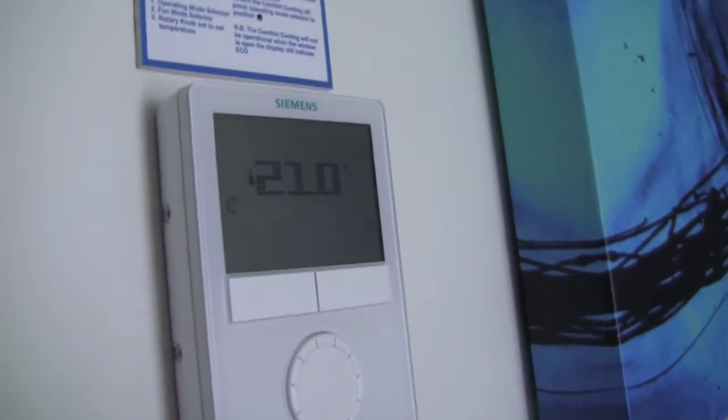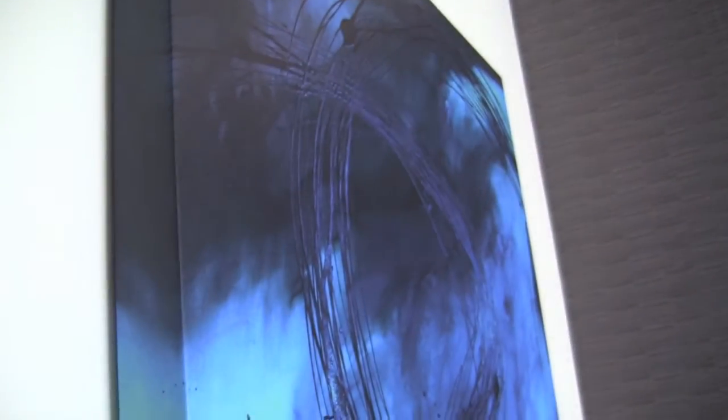There's no wardrobe, but we do get the coat hangers and the open fake wardrobe affair. 1, 2, 3, 4, 5, 6. And then we've got heating stroke air conditioning and some modern artwork.